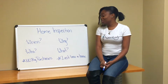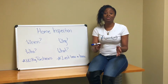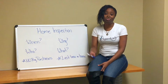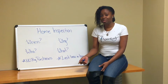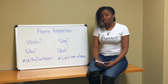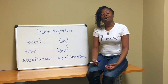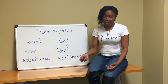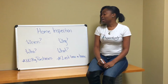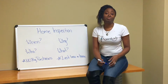And another thing, just these two reminders at the bottom: no big purchases at all, especially if it's going to be on credit. If you have extra cash to buy that couch or refrigerator or whatever it is that you want to buy, then you can use your cash to do so. But I had a client who bought a couch on his credit card and unfortunately almost was not able to buy the house because he bought a couch. Luckily, we were able to work through it, but it created a lot more stress for him. So no big purchases.